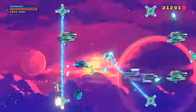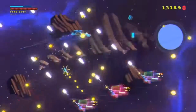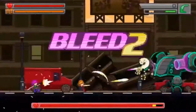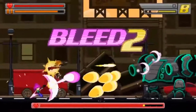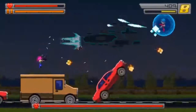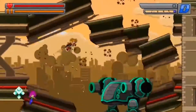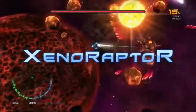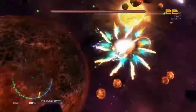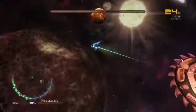With first, Black Paradox being a fast-paced roguelike shoot 'em up and truly a great value, especially within this bundle. Secondly, you have Bleed 2, which is a side-scrolling platforming bullet hell game that is really an amazing run-and-gun arcade-style pickup. And finally, you have Xenoraptor, which is a visually stunning twin-stick shooter. Ultimately, at only $6.74, these are 3 games that are amazing to pick up.